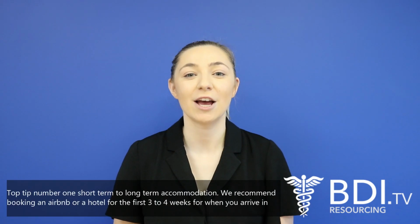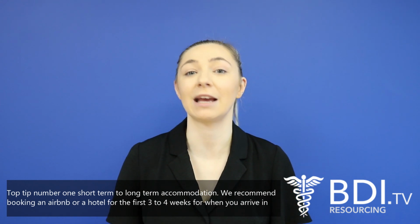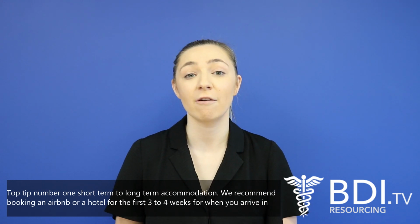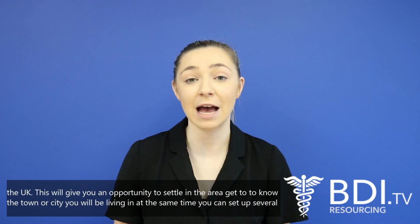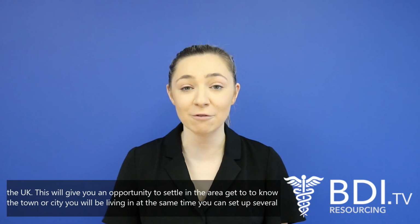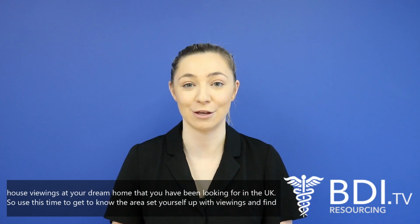Top tip number 1, short-term to long-term accommodation. We recommend booking an Airbnb or a hotel for the first 3 to 4 weeks for when you arrive in the UK. This will give you an opportunity to settle in the area, get to know the town or city you'll be living in. At the same time, you can set up several house viewings, all at your dream home that you've been looking for in the UK.